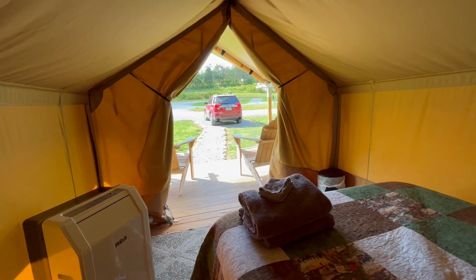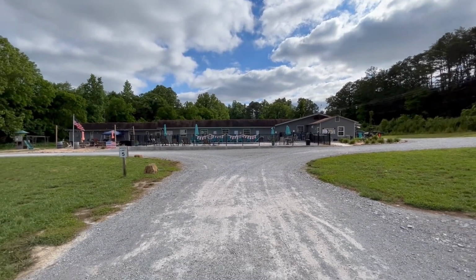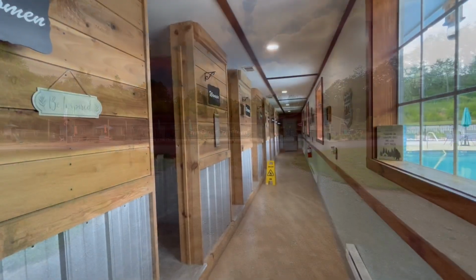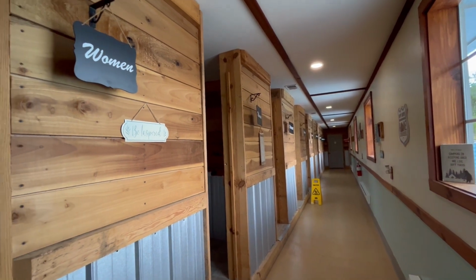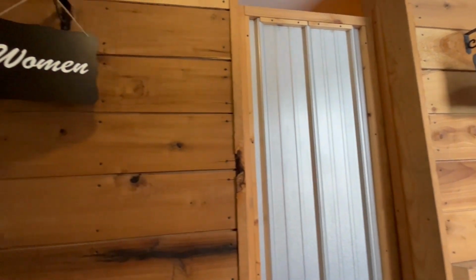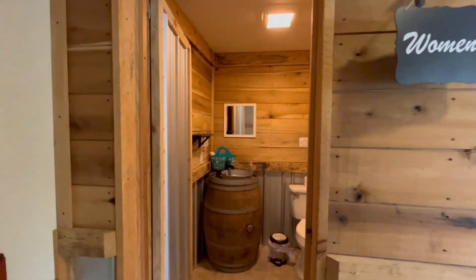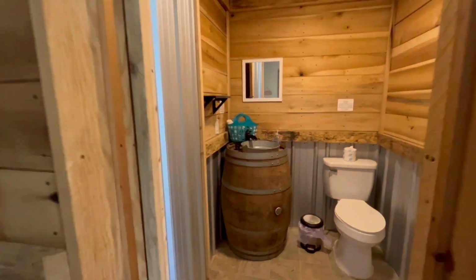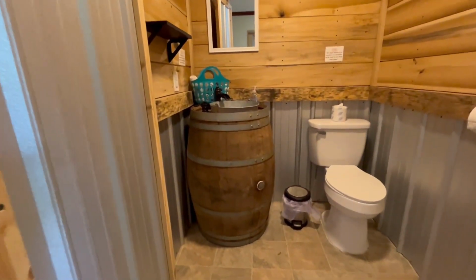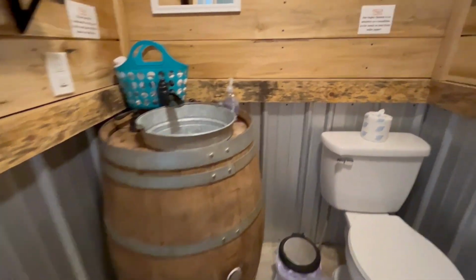And there's the view. That's where my car is, not too far. And that's the main building. There's a swimming pool there, and the bathrooms are in there. And they have the men's and women's bathrooms separated. So you have the toilets for the women, and the restrooms were very nice. They're very well maintained. They were clean, and I just love that sink.